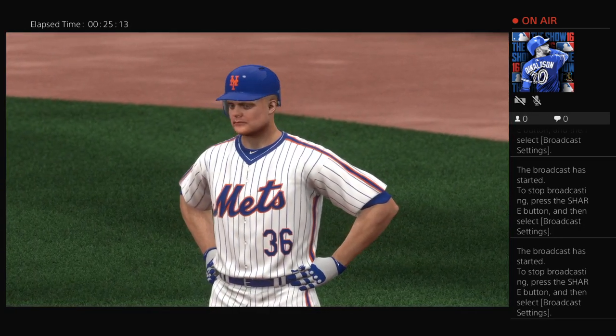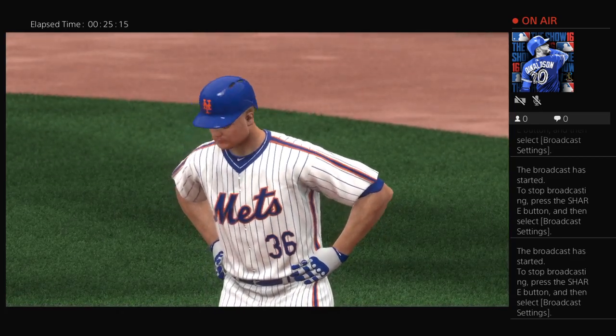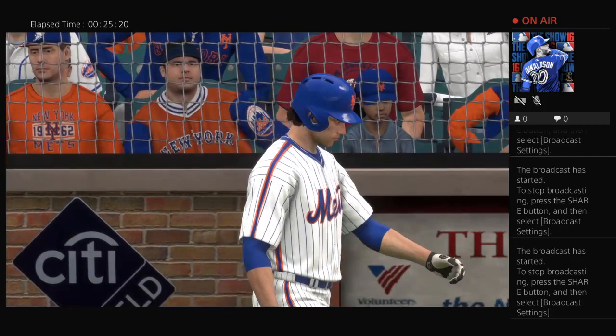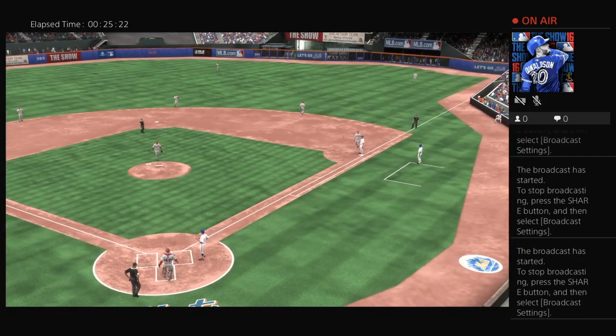Mission accomplished there with 2 away. You just want to give your pitcher a chance to hit here this inning instead of leading off the next one. He does it with a solid single there.